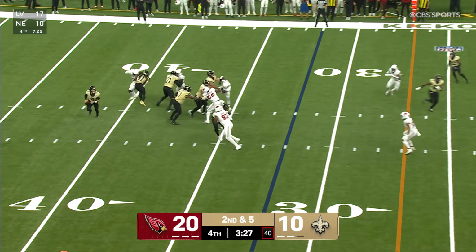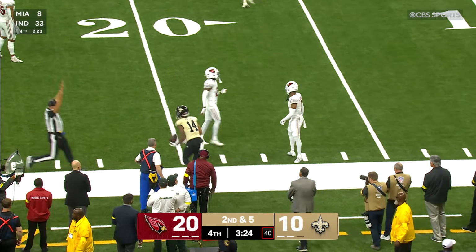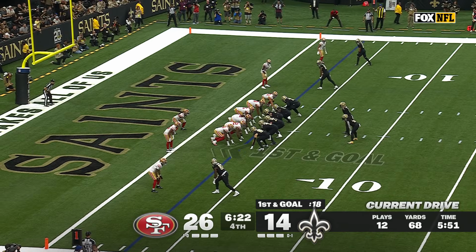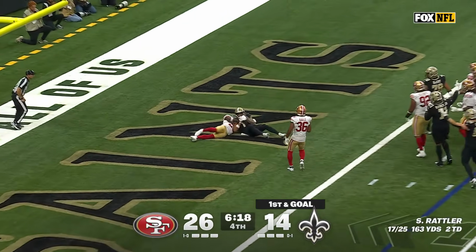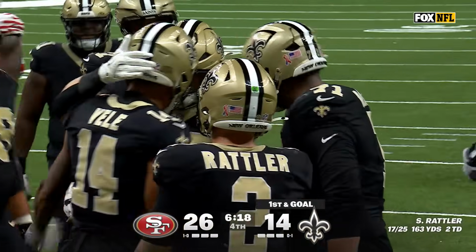Johnson, by the way, 7 catches, 71 yards. Rattler on the run. Pass complete inside the 20-yard line. Well done. Vele with his first reception for the Saints. So back to work for New Orleans on 1st and goal. Rattler on a quick toss to the end zone. It is caught. Touchdown, New Orleans, DeVaughn Vele.